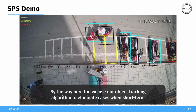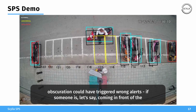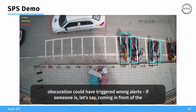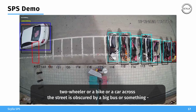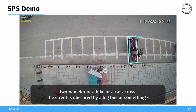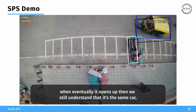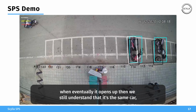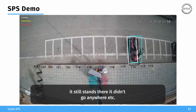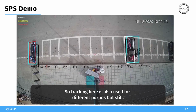By the way, here too we use our object tracking algorithm to eliminate cases when short-term obscuration could trigger wrong alerts. If someone is, let's say, coming in front of a two-wheeler or a bike and passes by, or a car across the street is obscured by a big car or bus, when it eventually opens up, we still understand that it's the same car, it still stands there, it didn't go anywhere. So tracking here is also used for different purposes.